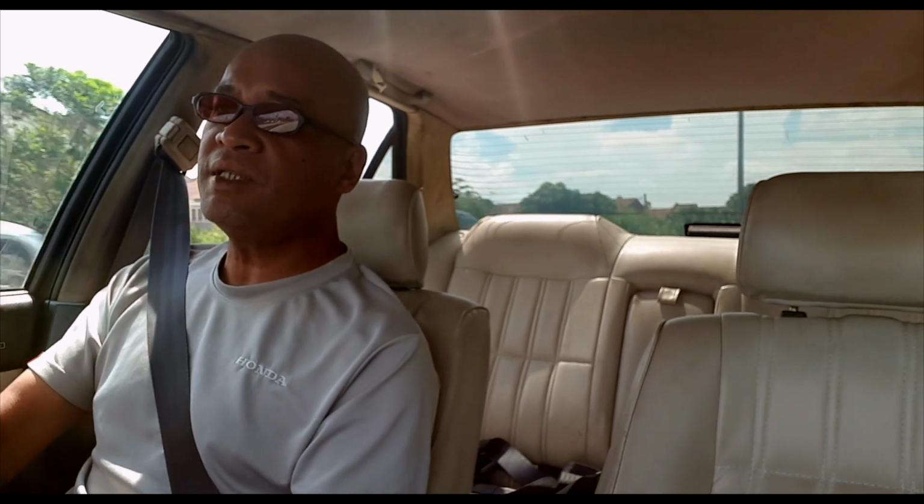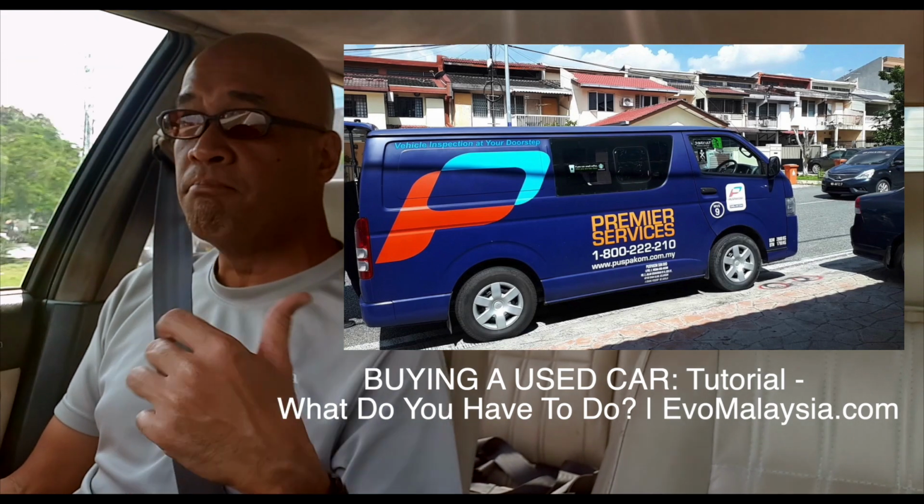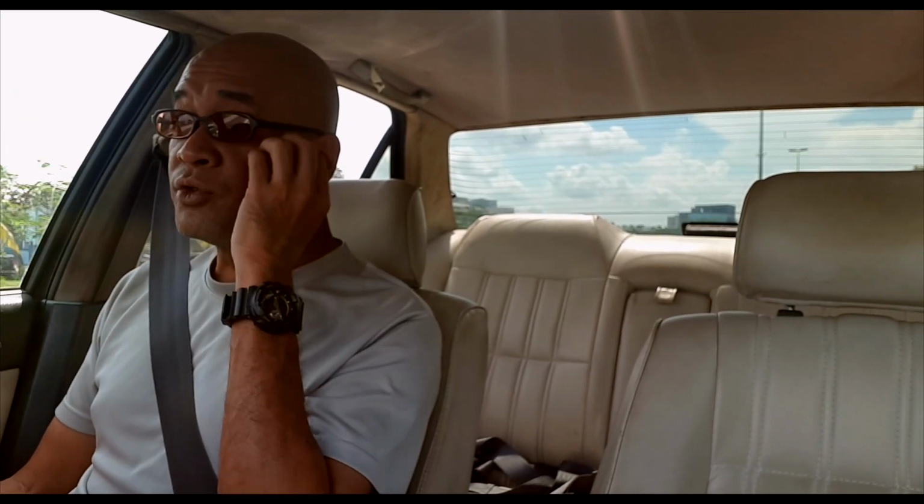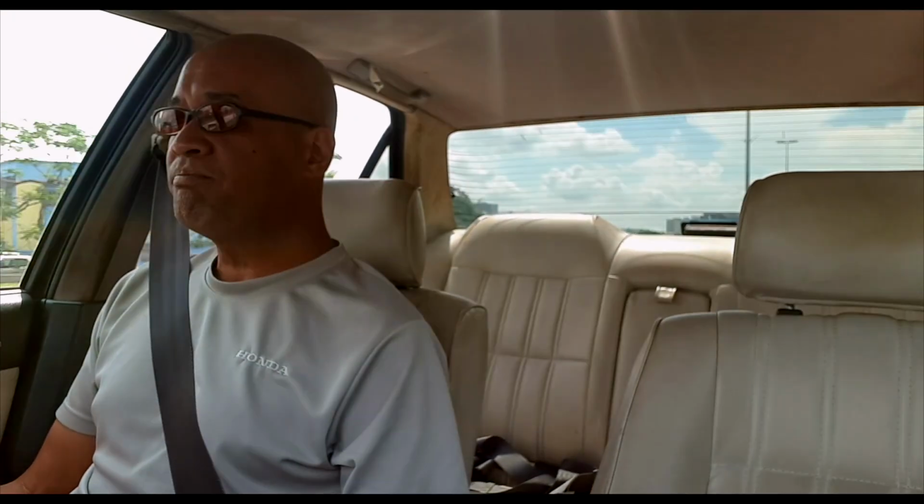The main problem is usually the Puspakom, because you need to book. You can either use Puspakom mobile, which costs 100 ringgit more than if you drive your car to the Puspakom center, or you can make a booking online. They only take online bookings these days. Make a booking online, get a slot, and drive over to the center, which is actually what I'm going to do tomorrow for the Sentra. Yep, the Sentra goes in today.